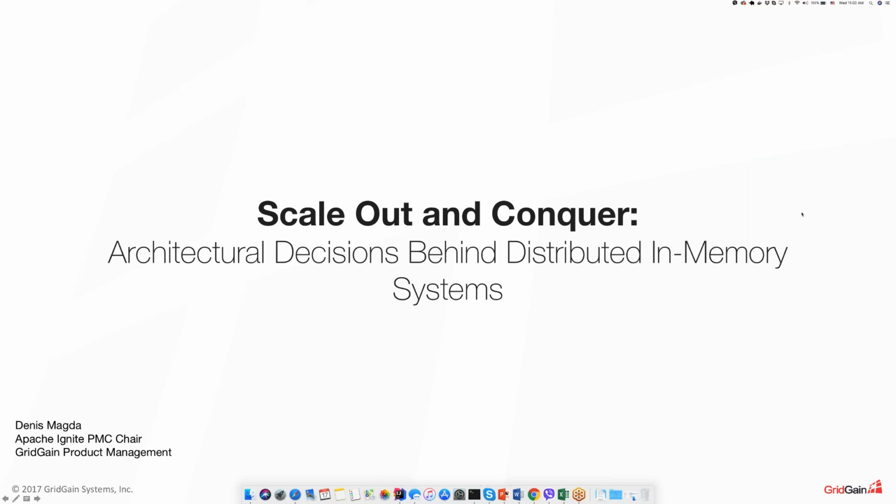Many distributed systems, including distributed databases, data grids, or other computational platforms, just state that you should deploy them in your production and you will get scalability and availability out of the box. But in reality, if you really want to scale out and conquer, you need to know more about the distributed system that becomes the backbone of your next generation architecture.